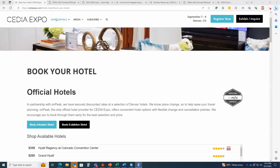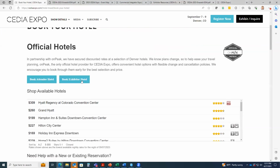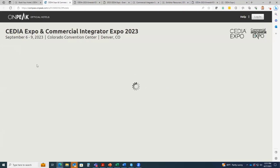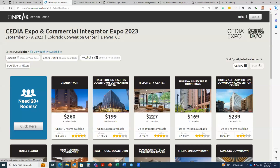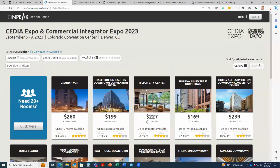If I may, I'm going to quickly share my screen just to show you. Here under the hotel and travel section, book your hotel, you'll see on the page you can book Exhibitor Hotel, and it'll show you the number of rooms. If you need more than 20 rooms, you can send an information request to our contact at OnPeak, and they can consult with you to find out what your interests are. But you can see here by clicking on the hotels, you can see what the rates are, and you can make individual reservations. You can view which nights are available, etc.